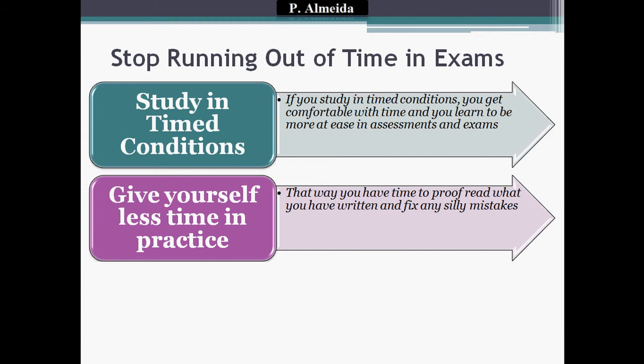So what does that mean? If a question says it is 3 minutes, try to do that question in 2 minutes or something alike. Why? Because at the end of the day, you want to have time to do the exam plus read it back and look and correct any silly mistakes. So if you give yourself less time in practice, you will have time to proofread what you have written and fix any silly mistakes that you have done.